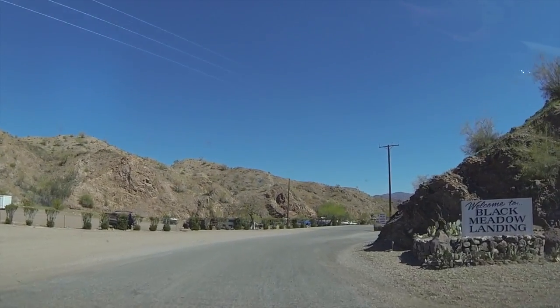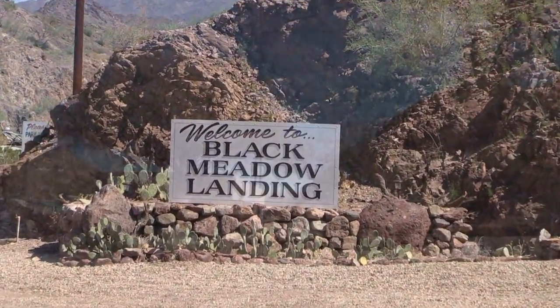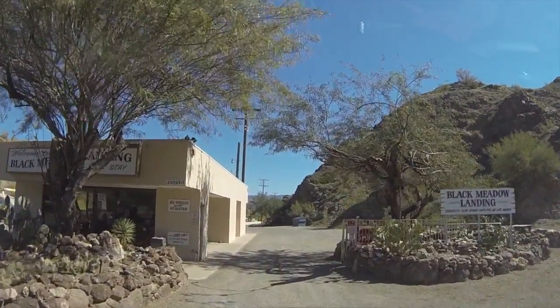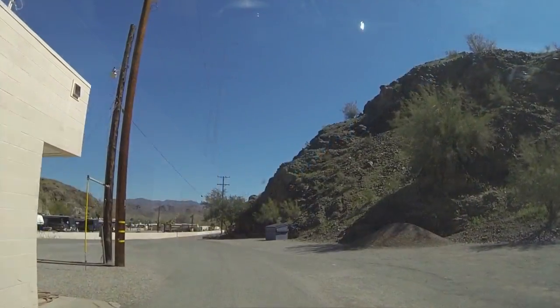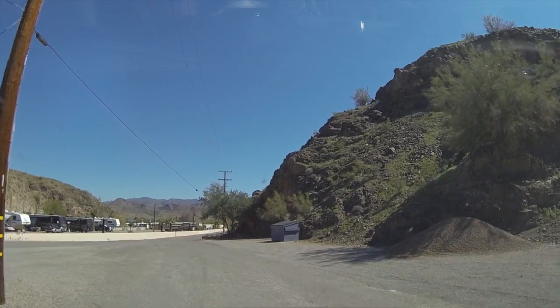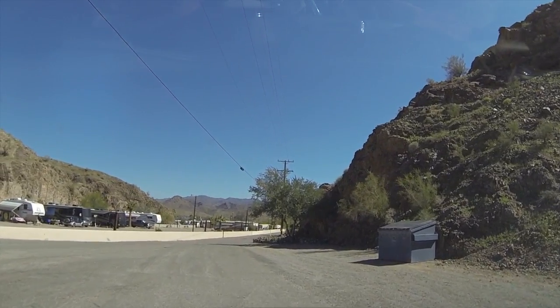Alrighty, we're here. Let's pull on in. They have a gate here. I gotta get a visitor pass. I was here about like 3 years ago. Alrighty, they let me in. Let's go check her out.